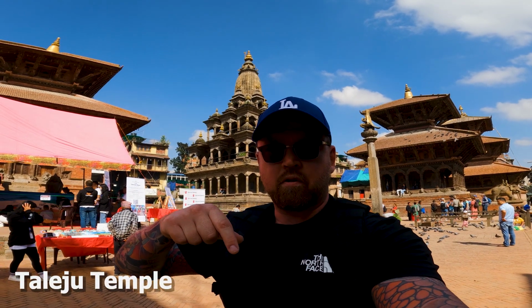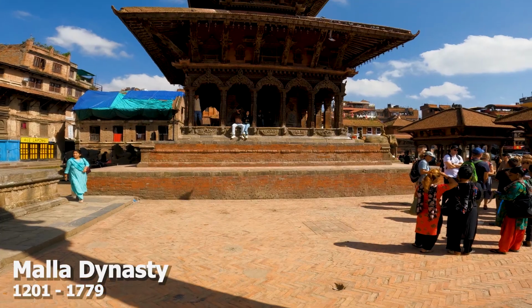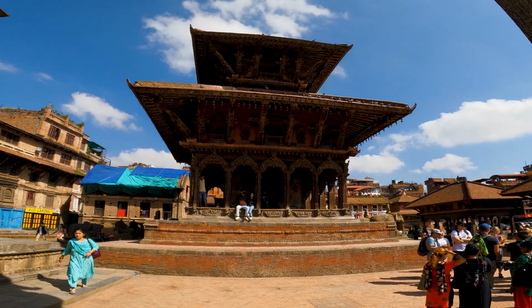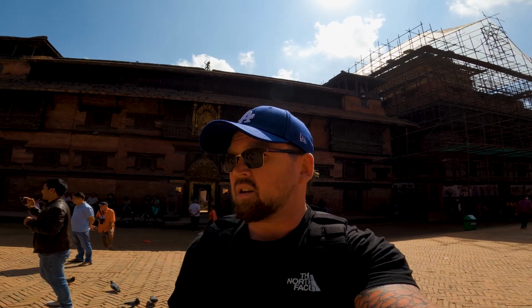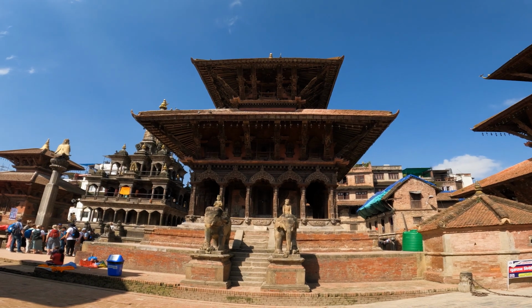So I'm here at the Swayambhu Temple, which is situated south of Kathmandu city. And this particular temple was built during the Malla dynasty to honor the royal goddess Swayambhu Bhavani. And the Malla dynasty ruled the Kathmandu Valley for close to 600 years, from the year 1201 to 1779.